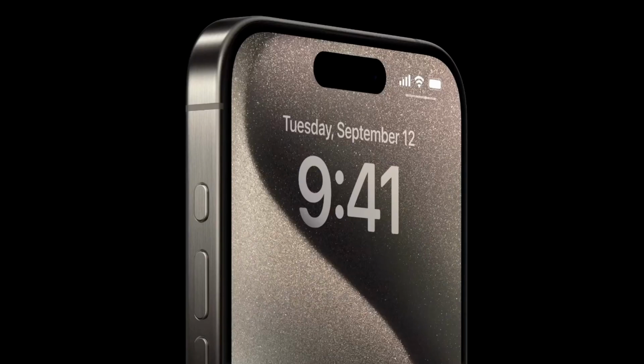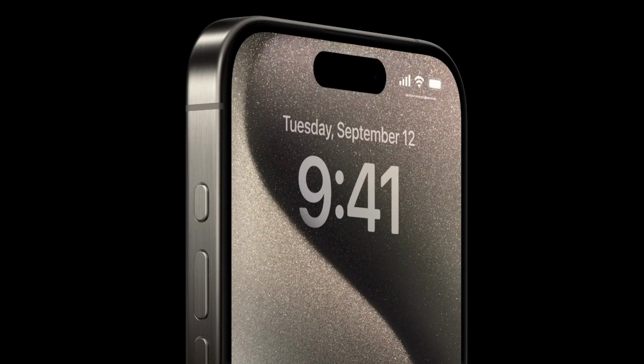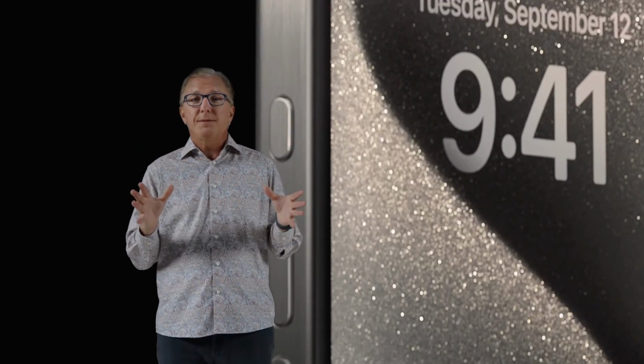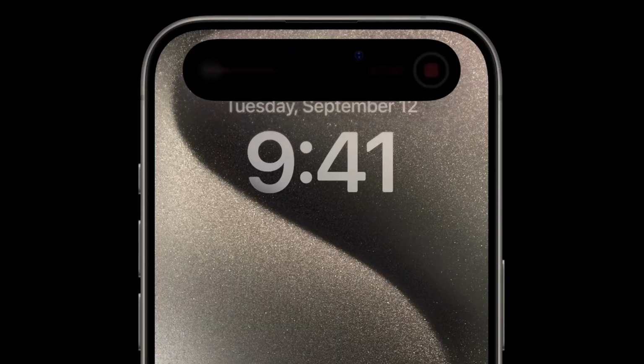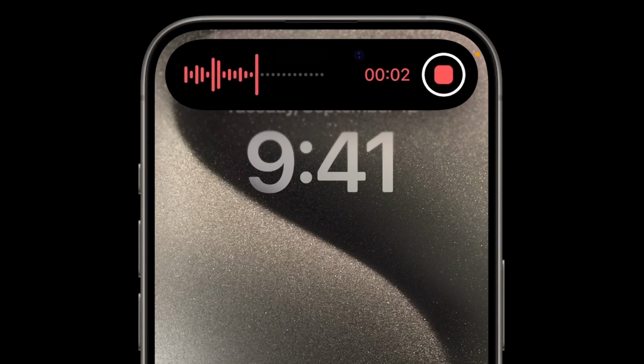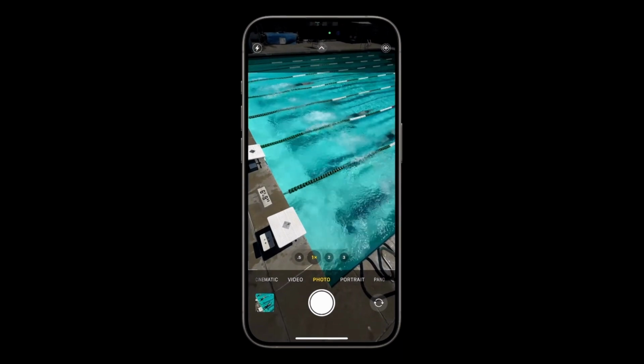To toggle between ring and silent, you simply press and hold the button to confirm your intent. You also feel a distinctive haptic feedback for each state. And you can choose from a set of actions and easily switch between them. For example, with a simple press, you can start voice memos to quickly record a new idea or launch camera to capture that important moment.